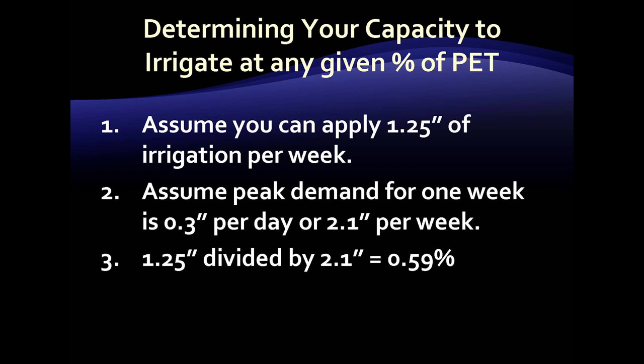More water less often is better than less water more often, okay? And even that applies to drip irrigation, in my opinion. So if you take 1.25 inches and you assume that the peak demand at 0.3 inches per day over a week will be 2.1 inches, you divide 1.25 by 2.1, you're going to be irrigating at 59% of potential evapotranspiration. That's what your capacity is. You can't irrigate more than that unless it rains. You can add the rain to your irrigation because you don't have the capacity.